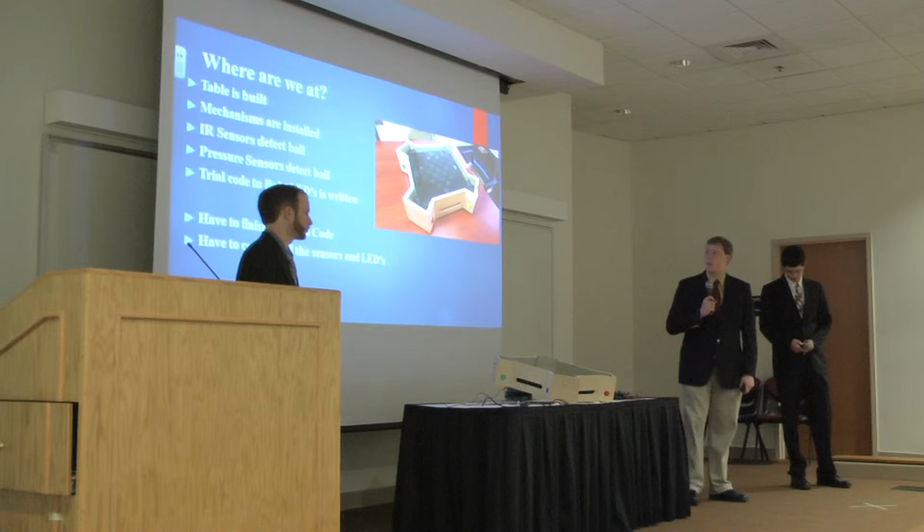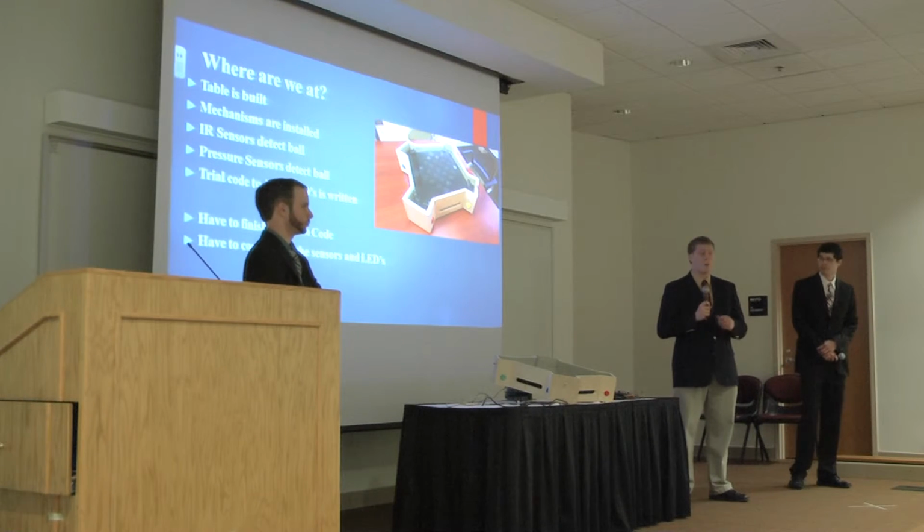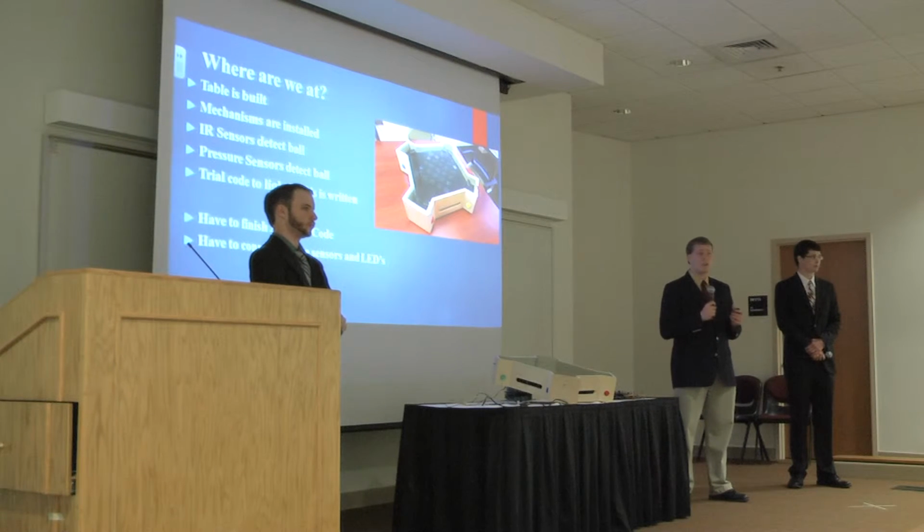So at the current stage, we have our table assembled as well as our mechanisms are working. Most of our electronics are working, our sensors are working by themselves, and we have a trial code to work for our LEDs and sensors. However, we still need to fully assemble our electronics, including our pressure sensors and our infrared sensors and our LEDs. And we also need to debug our code and make it work exactly how we want it to.